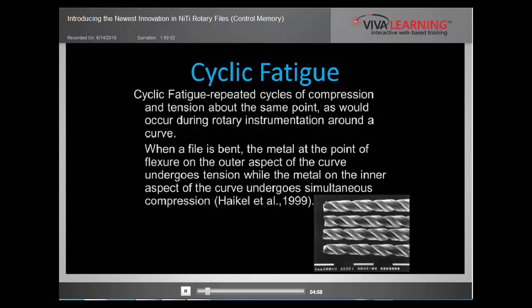Nobody likes to hear that sound, whether you're a general practitioner or an endodontist. And it looks kind of like what you see on the screen here. The file completely separates at a given point.